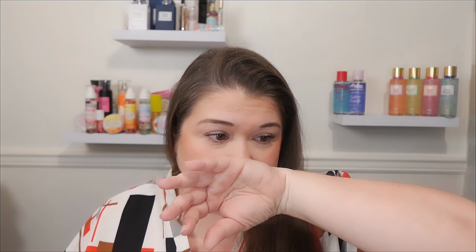Now let's go back to Santorini. The vanilla, the salt, and the peony. The dry down, you definitely get a lot more of that vanilla. The salt note is much more faded. The peony is faded. Very much a skin scent though. I would say the projection after dry down is maybe a 2. Maybe, and that's me showing a little love.